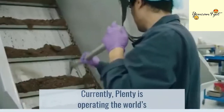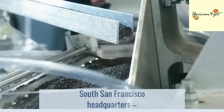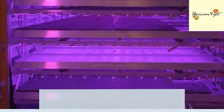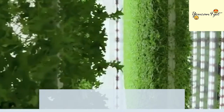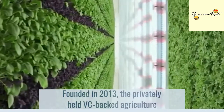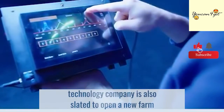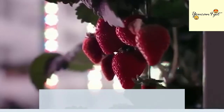Currently, Plenty is operating the world's most efficient leafy greens farms at its South San Francisco headquarters, with additional R&D facilities in Laramie, Wyoming. Founded in 2013, the privately held VC-backed agriculture technology company is also slated to open a new farm in Compton to service the greater Los Angeles area.